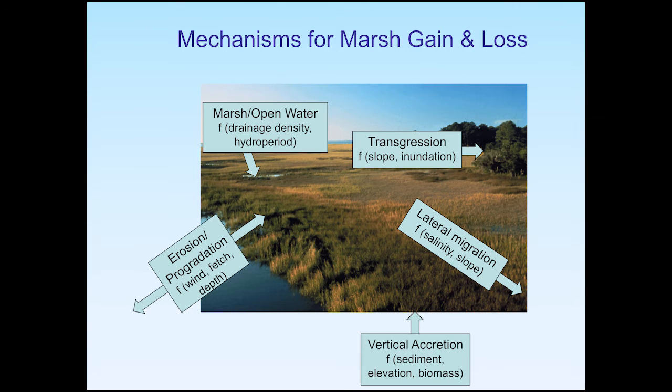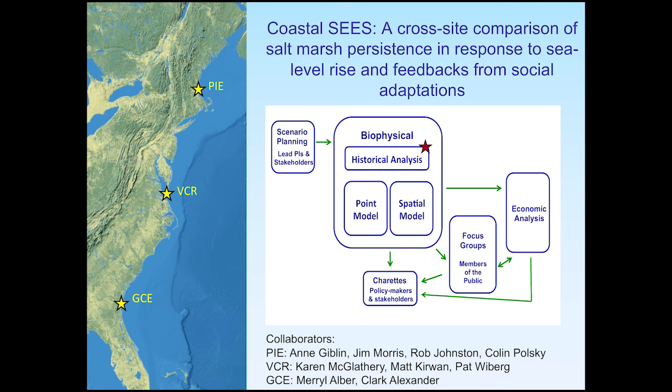And then the last mechanism that I want to point out is we can have changes in the interior of the marsh in the marsh-open water ratio. So you can have an increase in creek density, or in fact, what I'm going to show you is you can have ponding, and that is something that we see in marshes in New England, where we've seen an increase in the number of ponds, and that will basically start to deteriorate the marsh. So I mentioned New England.